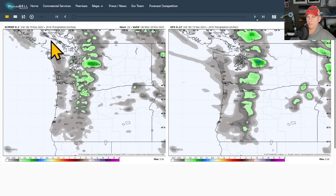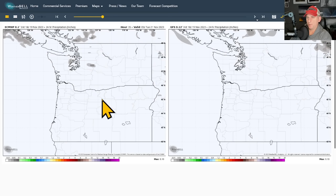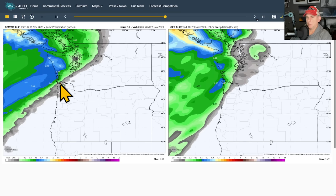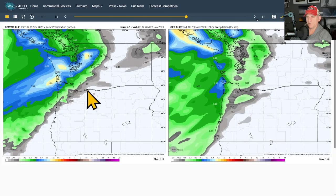Now, taking a look at 24-hour running total precipitation. This is the European on the left versus the GFS on the right. Let's put this into motion, and you can see the precip that's kind of been wrapping up as we go through the nighttime hours. Next system on its way. You can see it spread across Vancouver Island down towards Washington, and look at this massive model disagreement as we go on in through the midweek here.